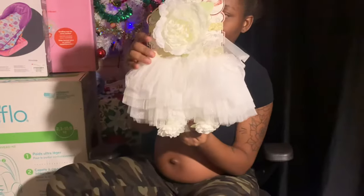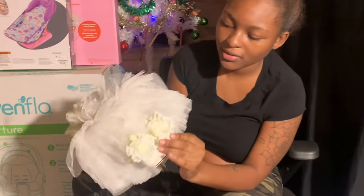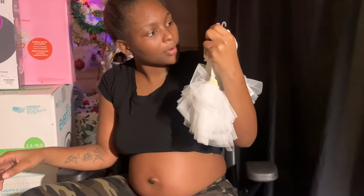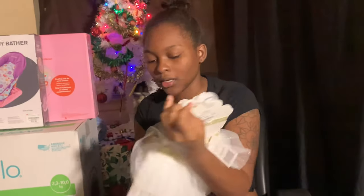This right here, there's gonna be something else she's gonna get to take a picture in, and it's new. It's just a skirt with the little socks and the headband. She might wear this on her first day. It say newborn, but up here it say 3 to 6 months. Most likely she gonna wear it when she at the hospital.